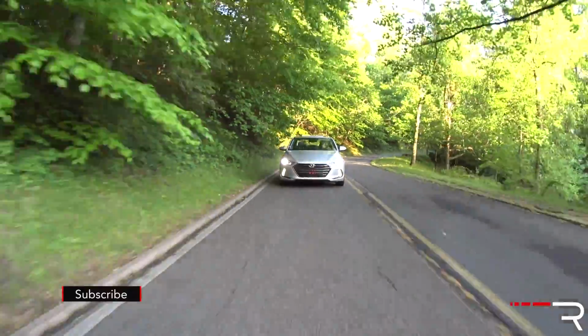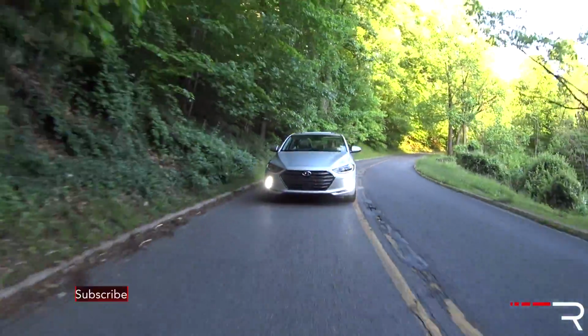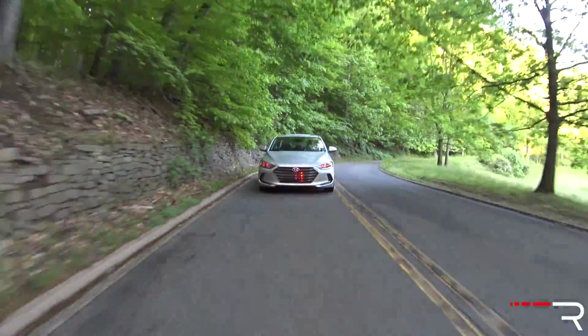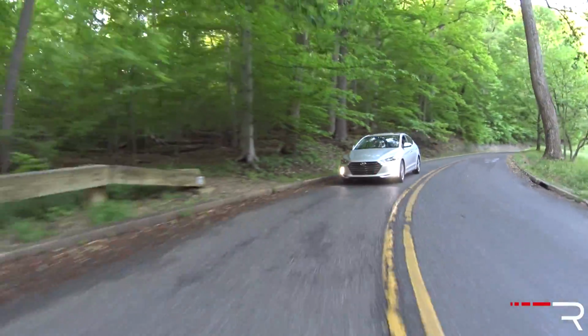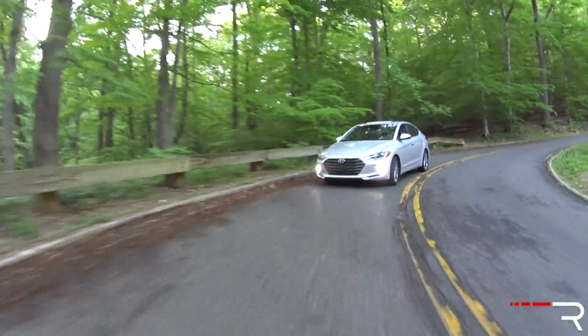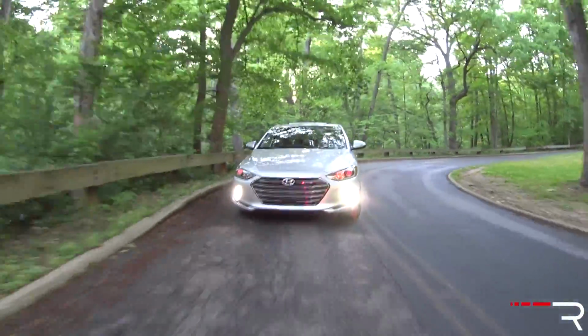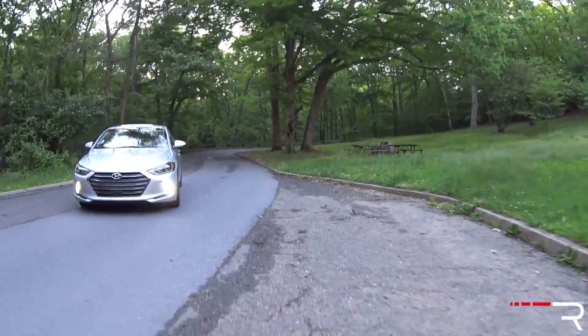Now, my tester, of course, is the top of the line Limited trim. It starts at around $23,000 for the Limited, but you do get leather seating, LED daytime running lights, LED taillights, heated seats, a power driver's seat, the 7-inch display audio with Bluetooth streaming, Android Auto and Apple CarPlay. I mean, it's a really good deal. It's about $1,500 cheaper than a Civic EXL. That's what it competes with in terms of the trim levels and the equipment.